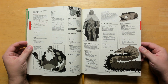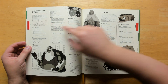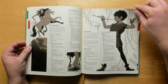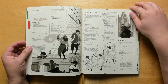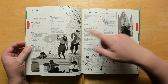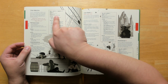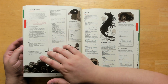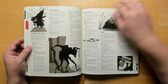We have some clues as to what may have happened to the Darling children, including we have Michael Nicholas Darling, who's now known as the Mountain Smith. Peter Pan is still at large. You can run into him, roaming around the island, fighting pirates. The pirates, as you encounter them over and over, get stronger and stronger. You can see that in their stats there, they have X for some values. So that's the number of times that you've encountered them. They learn as you fight them and get tougher and tougher. Queen Mab, Queen of the Fairies.